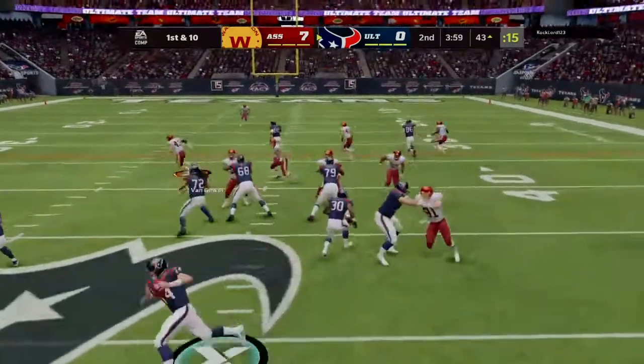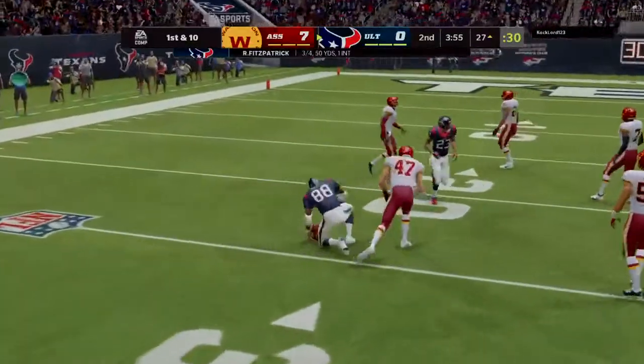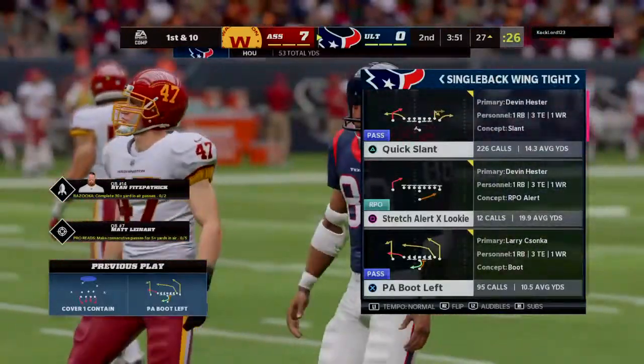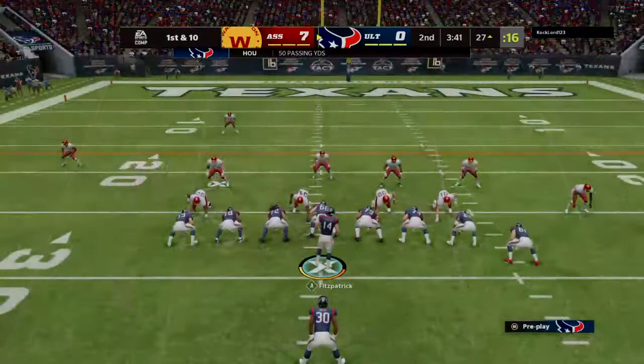Now it's a bootleg with Fitzpatrick. And he's going to hook up with his big tight end, complete. And he works it past the 30, almost to the 25. 17 more yards on that one as they keep the drive rolling.